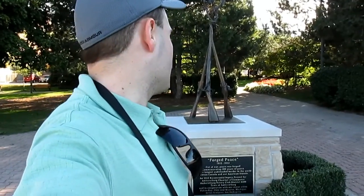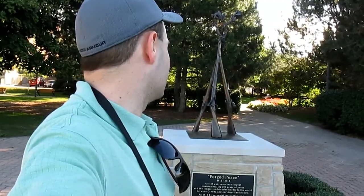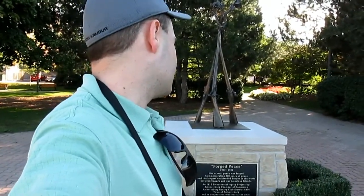For over 200 years, Canada and the United States have shared 2 centuries of peace, and also the longest undefended border. And as a token, we have this sculpture right here. It's called the Forged Peace, and it's a dedication to the 200 years of peace and counting between the United States and Canada.